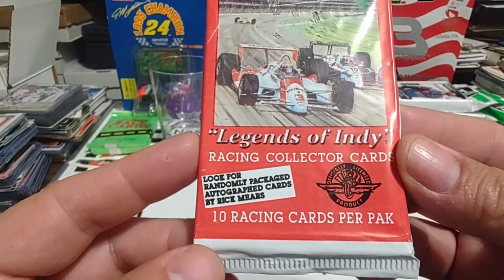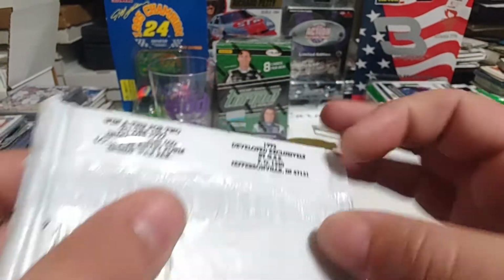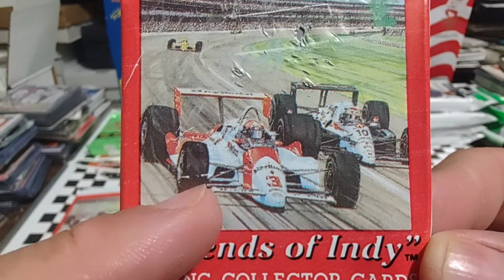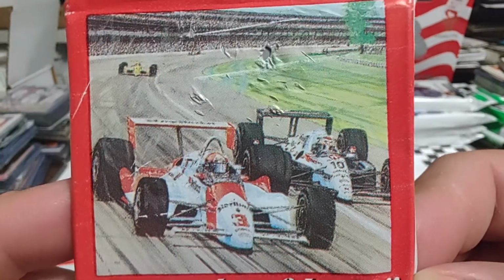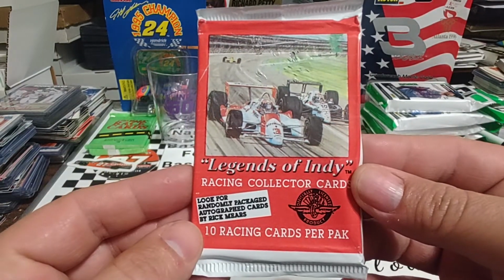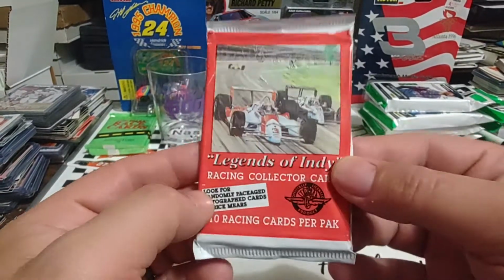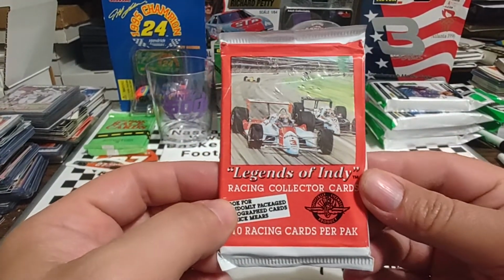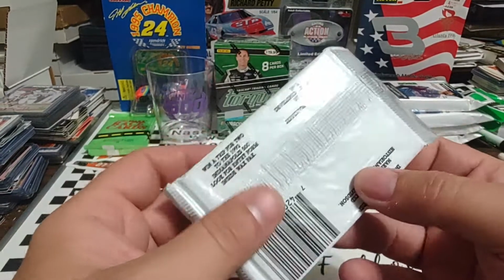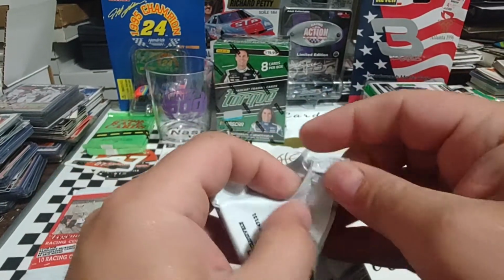Not sure who the actual, it says produced by or developed by GSS, whoever that is. There you see a depiction of Rick Mears and I believe that's Michael Andretti going into turn one with the old layout. No access road, does have an apron. I like that turn better than the current turns with the access line and no apron. I thought it provided better racing. So anyway, let's get ripping into these three packs.